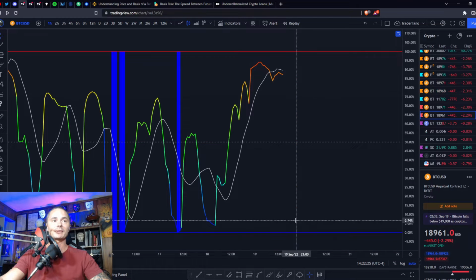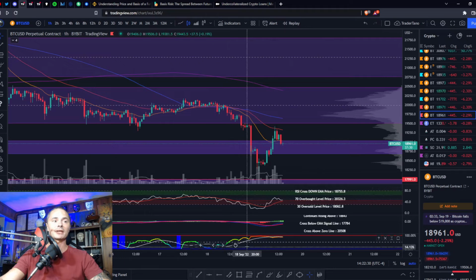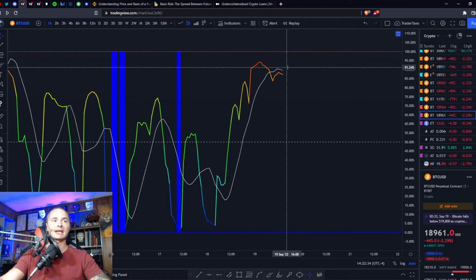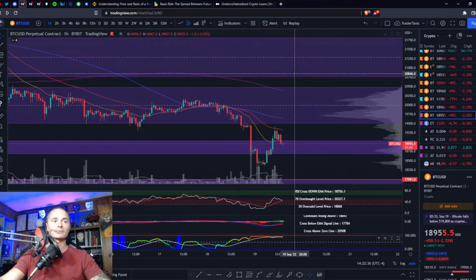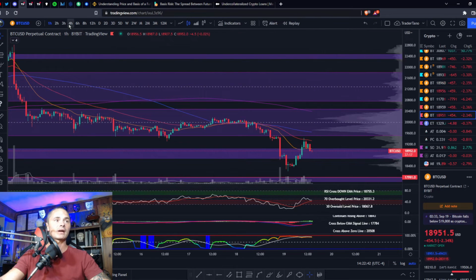Down here, your BBWP measures volatility. So we did get a pretty high read. Now we have crossed the moving average to the downside, but we're still in the upper zone. So the volatility could easily continue. Let's move on to the 4 hour.